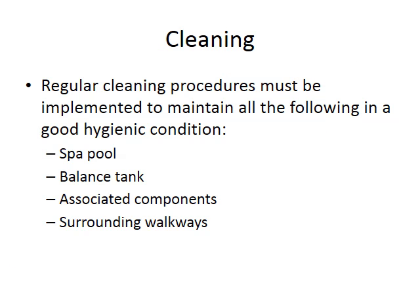A few words about cleaning routines. All of the following is set out in the HPA guidance. Regular cleaning is essential to ensure that all components of the spa pool system are maintained in a hygienic condition and, in particular, to prevent the development of biofilms. This will include the spa pool and balance tank, but also all associated components and the surrounding walkways. Where flexible hoses are used to fill pools, then these must be included in the cleaning and disinfection regime to ensure that they do not become a source of contamination.